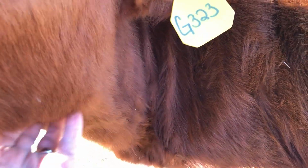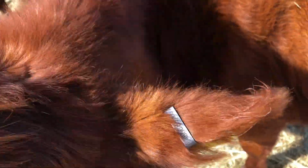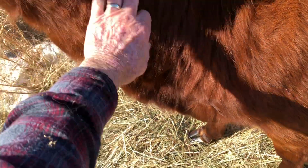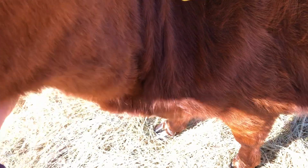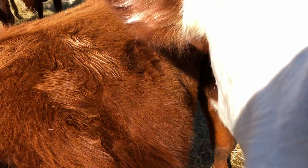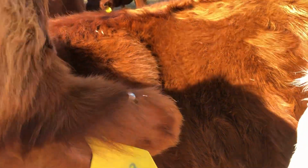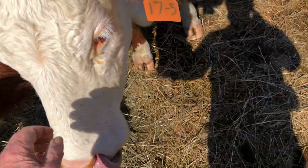And she's just a heifer we bought. She came from Missouri, I think. And she just likes people. Likes to be rubbed. Obviously. Here comes another one up here wanting to get rubbed. Yeah, girl. Okay. All right. I need to look at the rest of the cows.